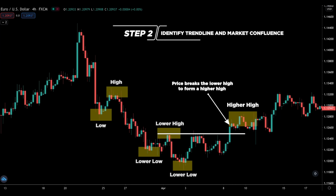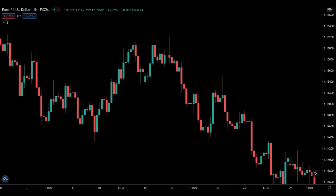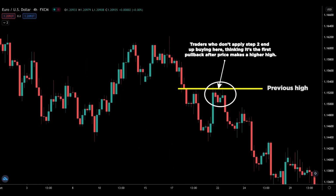Now this step is very important, and I can't stress this enough. There are many traders out there who try to catch the first pullback whenever the price breaks the higher low or lower high, and they lose money because they miss out on this step. So rewatch this portion if you must, but please don't forget to perform this step.